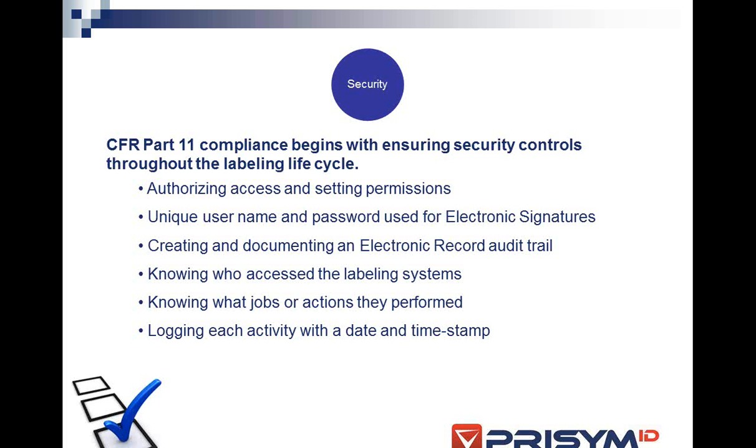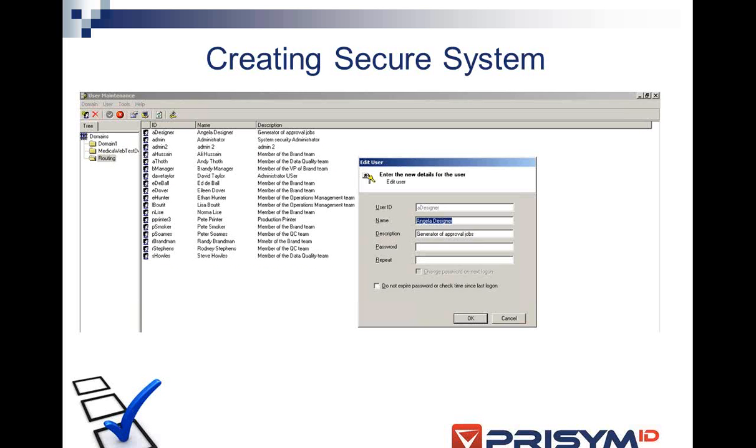When you support your entire labeling operations with a validated, closed-loop solution, you're able to define and enforce your business policies across your labeling operations and limit the access to your labeling system to only authorized individuals. To help you conceptualize how this can be accomplished, here are some views of how Prisym Medica meets 21 CFR Part 11 compliance.